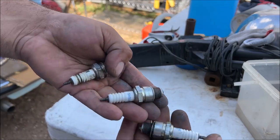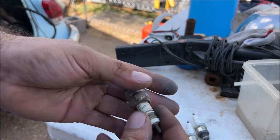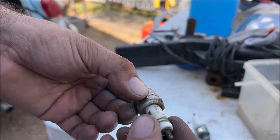All right, so it has 3 NGK plugs, 1 Bosch. That's why we take the plugs out to check this kind of stuff. That shouldn't be a problem.